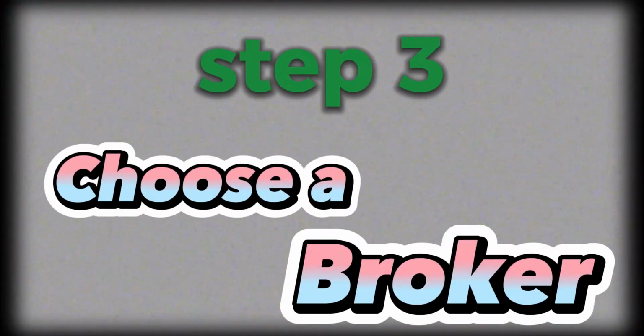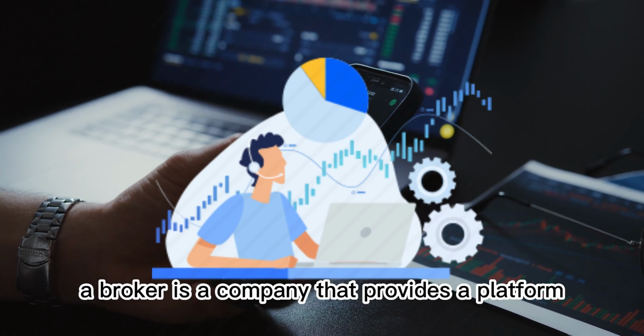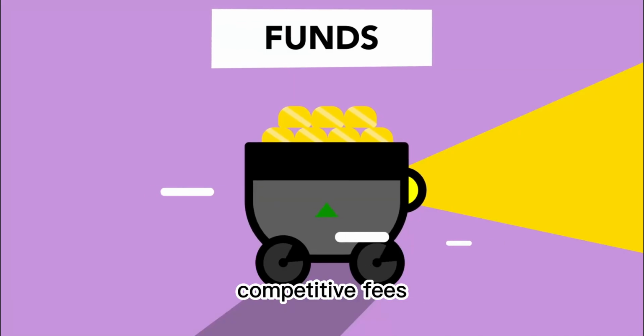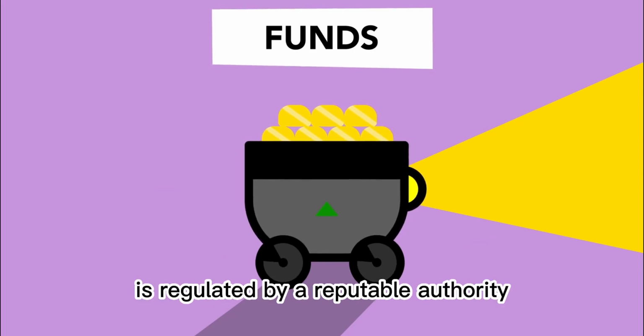Step 3. Choose a broker. To start trading, you will need to choose a broker. A broker is a company that provides a platform for trading financial instruments. Look for a reputable broker with a user-friendly platform, competitive fees, and good customer support. Make sure the broker is regulated by a reputable authority.